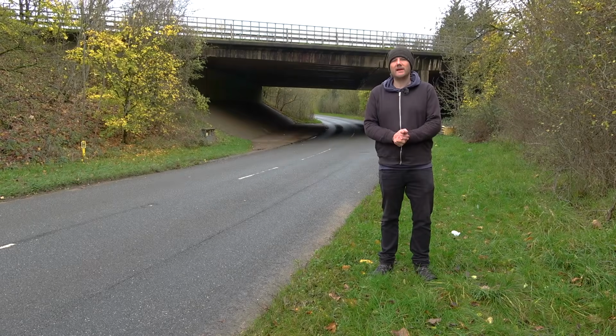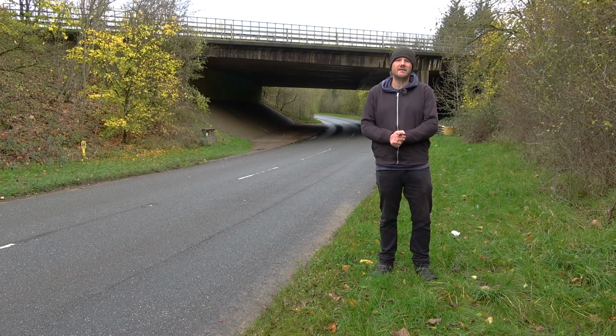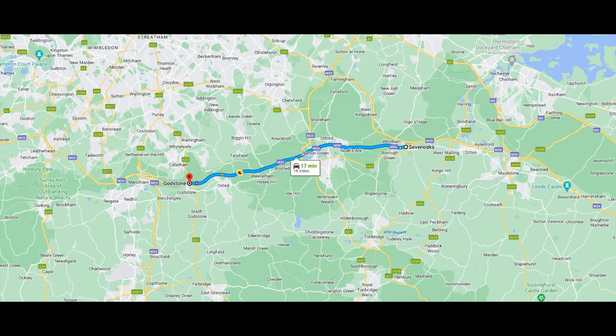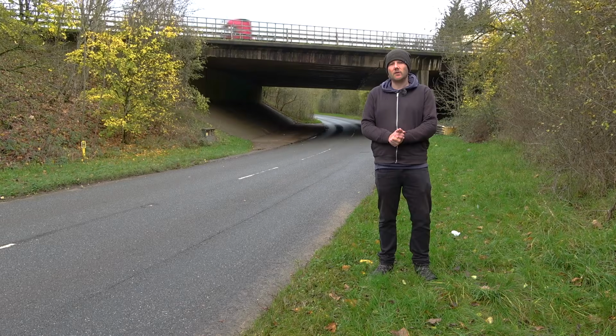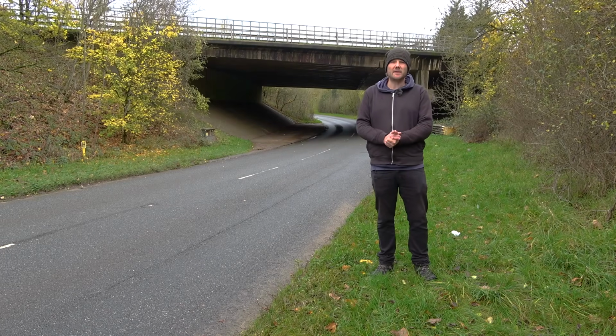The longest gap between any motorway junctions on our network can be found between junctions 2A on the M26 and junction 6 on the M25. It's a distance of 18 miles, which I suppose in some sense, once you've joined the M26 at junction 2A, just makes it a glorified slip road to the M25, doesn't it?